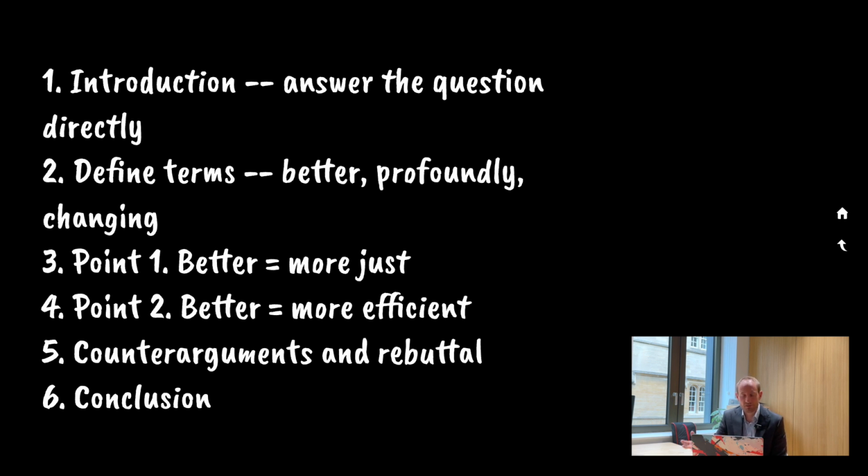Okay, my first major point is going to be defining better as something that's more just, and I'm going to talk about how the internet and instant communication technologies have given more people access to power and information and networking capabilities that historically they would never have had access to, and therefore I think that it's made the world a bit more just. It's distributed power.